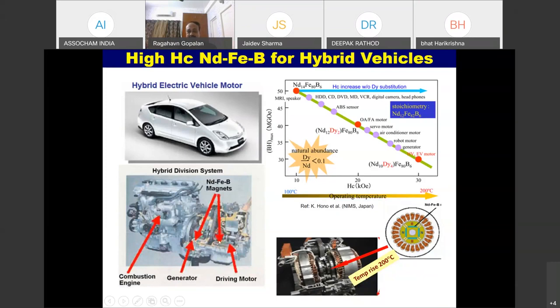The problem is that in the electric vehicle, the RPM goes very high. When the RPM increases, the magnet will lose its property. Then your motor will fail. To compensate for that loss of property, they add dysprosium. Then you get a very good property for electric vehicle motor applications. But you can see that its natural abundance compared to neodymium is less than 0.1.